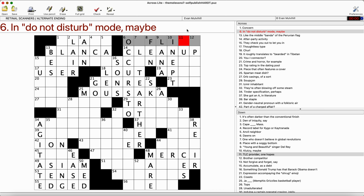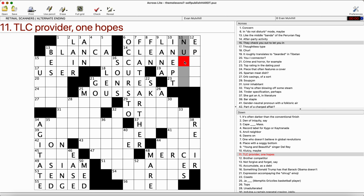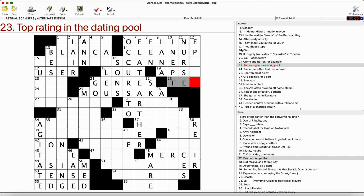In do not disturb mode. That could be offline. And then we have our one who doesn't believe in global revolutions being a flat earther. So this was a clue that I liked, or an entry I liked, because I've seen them write their posts on Facebook and it's just so bizarre. I don't think they really believe what they're writing. I think there's a lot of trolls trolling themselves, but it's just an interesting community.